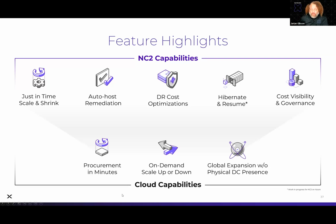And procure in minutes, right? Once you get into our portal, you can get a trial. I'll have information at the end of this for that. Add your cloud accounts, and you can basically be up and running on that trial using AWS or Azure, and then based on which cloud you choose, you're up within hours with a cluster.